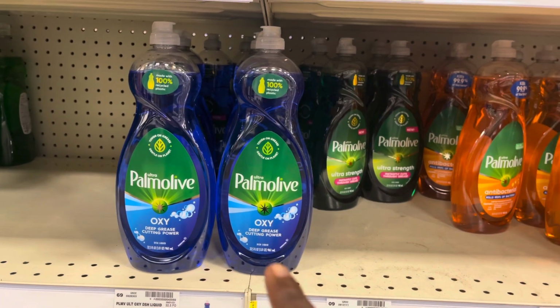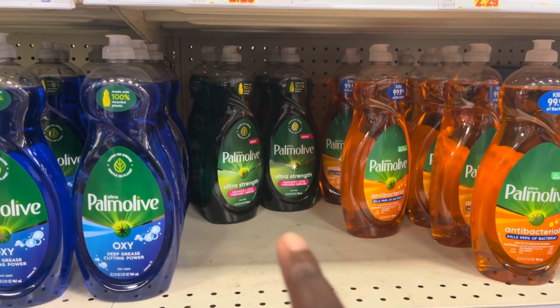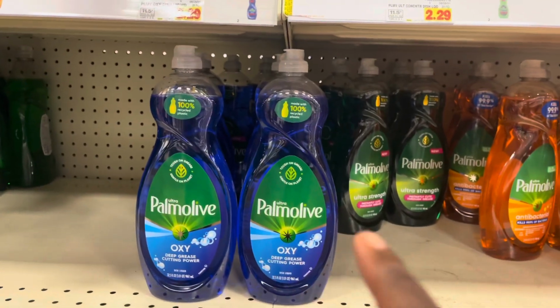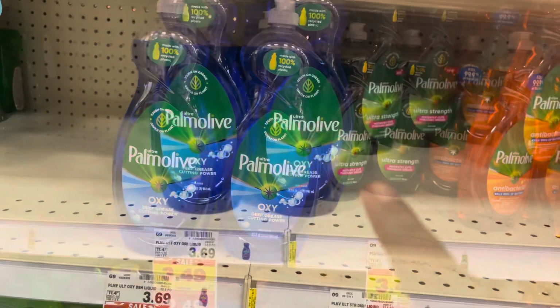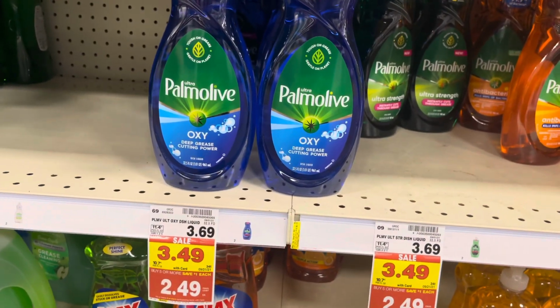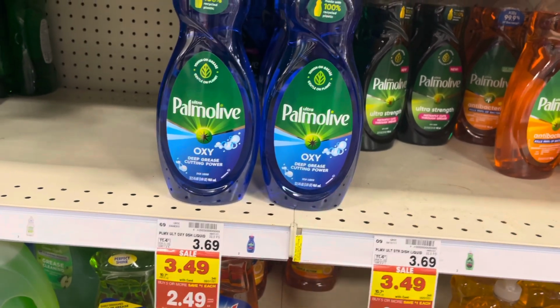I'm definitely going to get this one with this Oxy Deep Grease Cleaner. Or else, you see that Palmolive Ultra Strength right there? But I think I'm going to go with this one. I don't know why. I don't think I've ever really had this one, that's probably why. Only gonna be $1.49 when you buy five of the five for five. But normally when you come in here, you're gonna get five of the five for five. $1.49. That's an excellent deal on this.